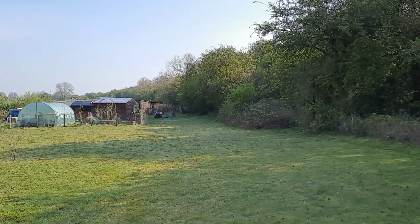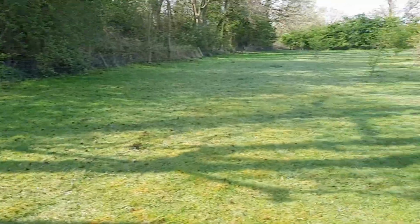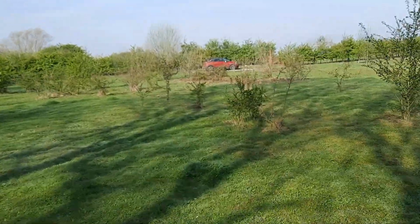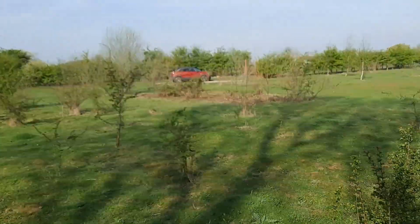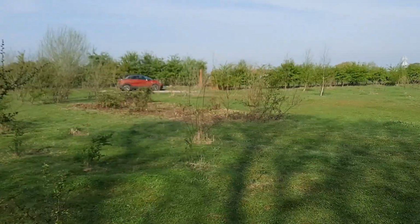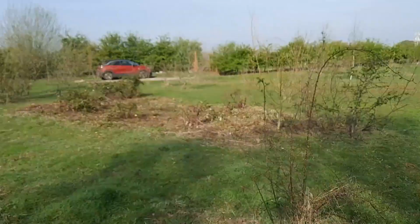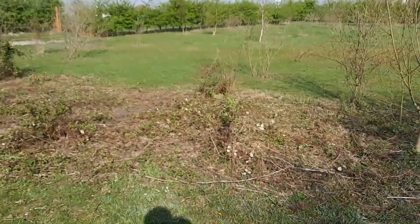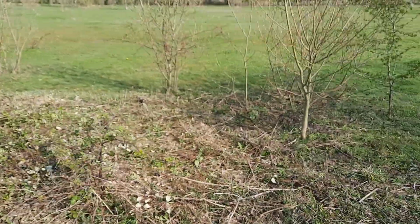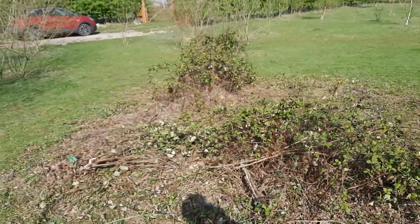Well, I just couldn't resist having a run round with a strimmer, so I've just been down the field boundary. I also took the chance to tackle something which I've been meaning to tackle for a while, and that's this central area where that aggregate pile was a year or two ago. It was a mass of brambles and rose bushes, and I've been in there with the strimmer, cleared a lot of it away. I just need to rake up the debris and get rid of that.